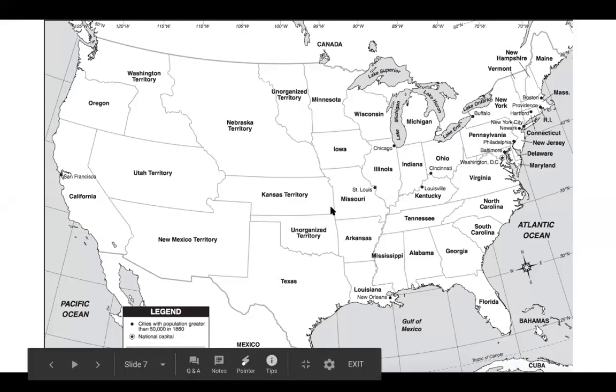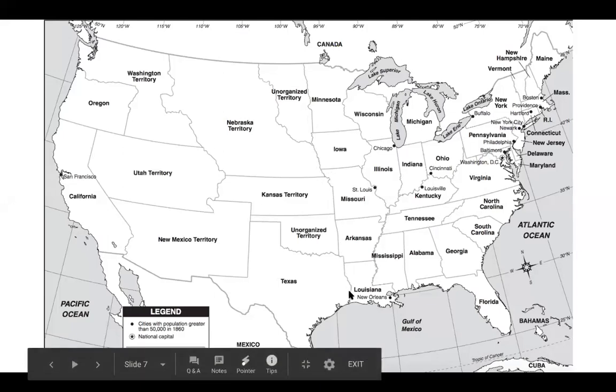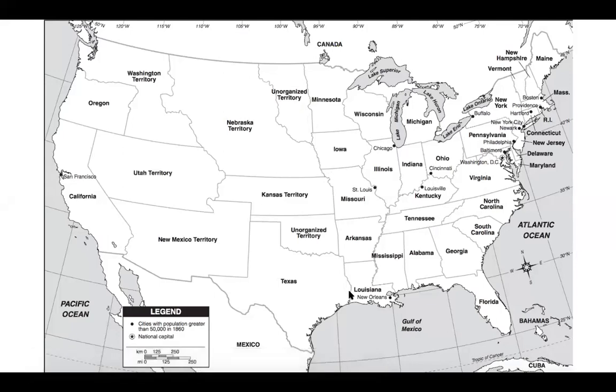But once you hit this line here, if you follow that line, the edges of Minnesota, Iowa, Missouri, Arkansas, and Louisiana, that looks a little bit different than what we have today. So we have a lot of unorganized territory where modern day Oklahoma is. This is eventually going to become known as Indian Territory. Got Kansas Territory, Nebraska Territory, Washington Territory.